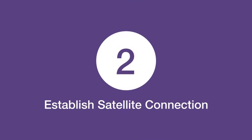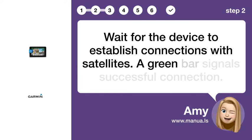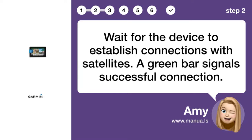Step 2. Establish satellite connection. Wait for the device to establish connections with satellites. A green bar signals a successful connection.